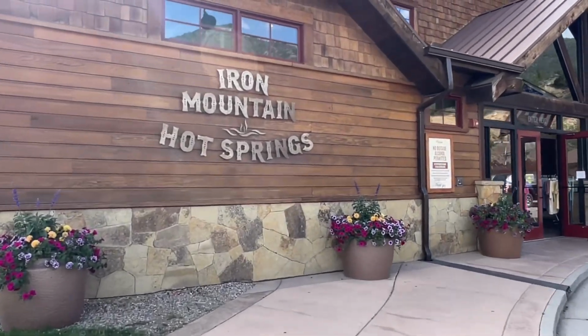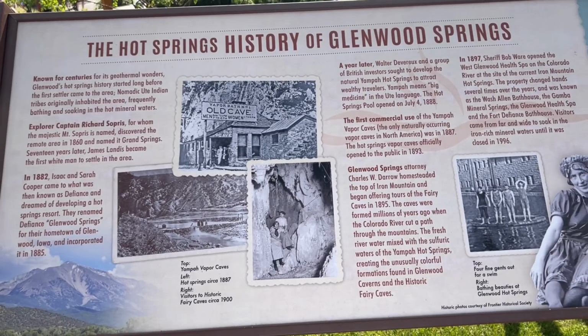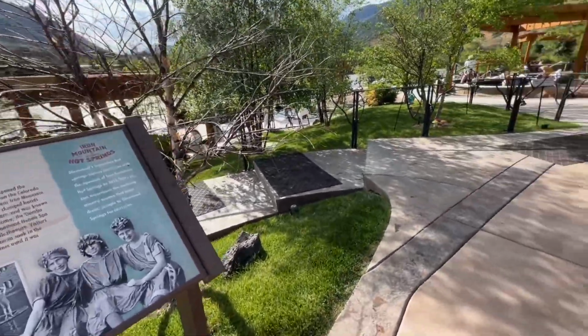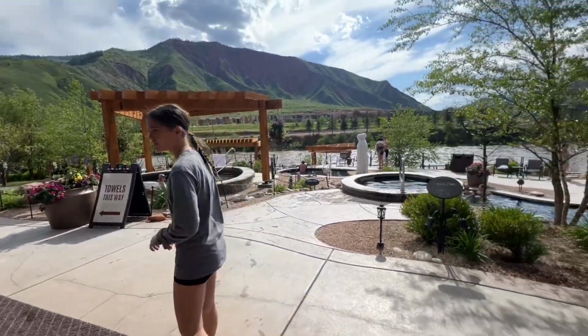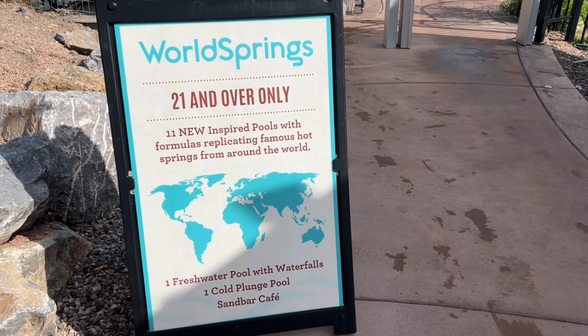Our next stop in Glenwood Springs was a real treat, Iron Mountain Hot Springs. This place is famous for its natural heated mineral waters, and it's the perfect spot to relax and soak in the beauty of the Colorado Rockies.